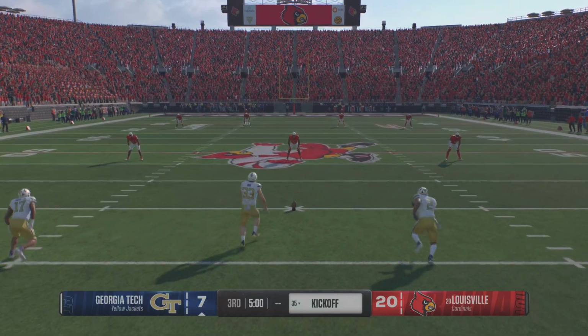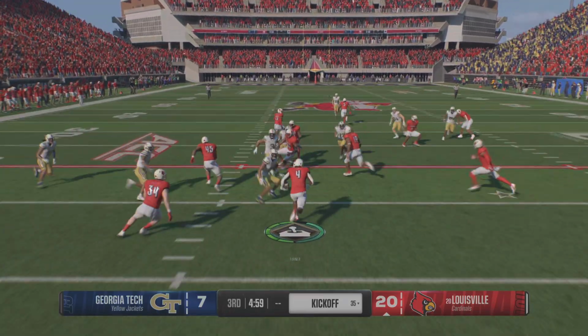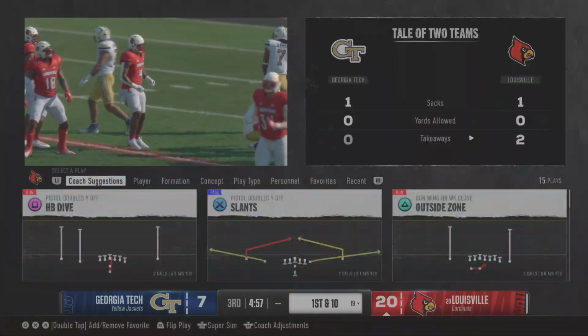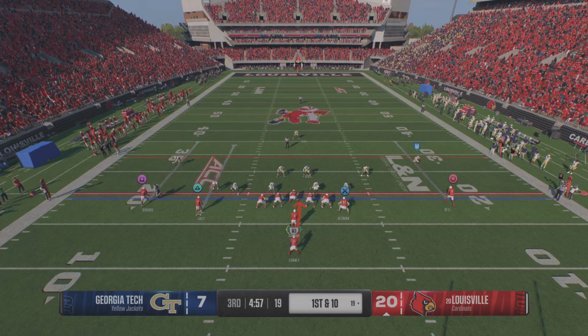All right, Kevin, about ready to start the second half here. Here he comes from inside his own 5. Really disciplined job by the coverage unit to get down there and make the stop at the 19. The Louisville offense is headed back out on the field.